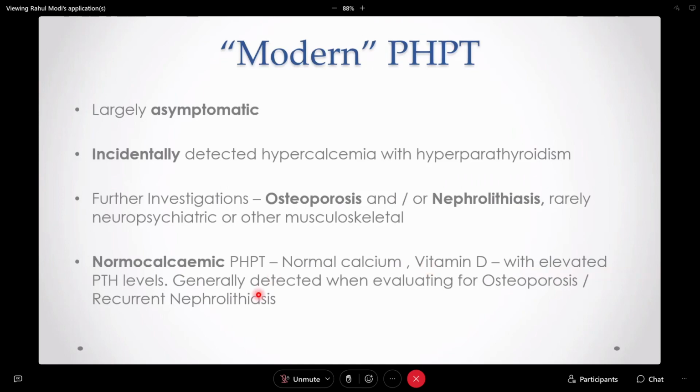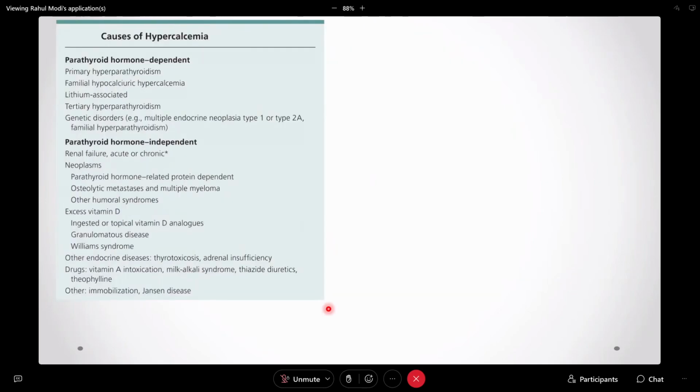Rarely, and not to confuse you, there is an entity, debatable in some circles, called normocalcemic PHPT, where calcium is normal and vitamin D levels are normal, but parathyroid hormone levels are elevated. They are generally detected when you're evaluating for osteoporosis and recurrent nephrolithiasis. I've seen a few patients of this, but like I said, it's a debatable entity because they are difficult to diagnose effectively.